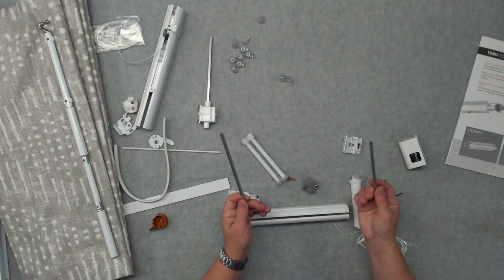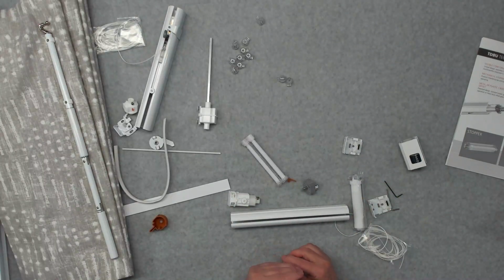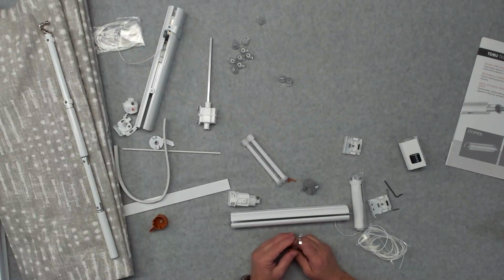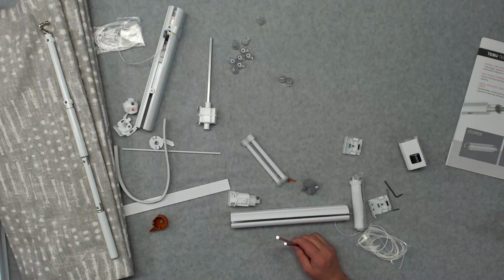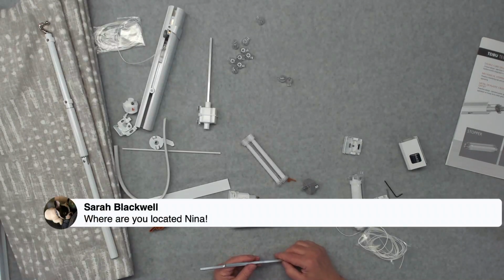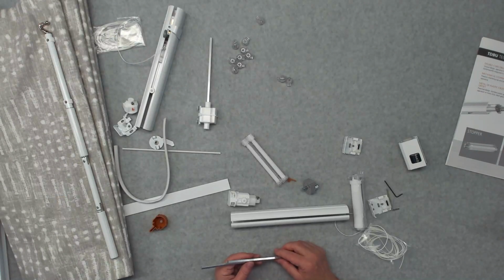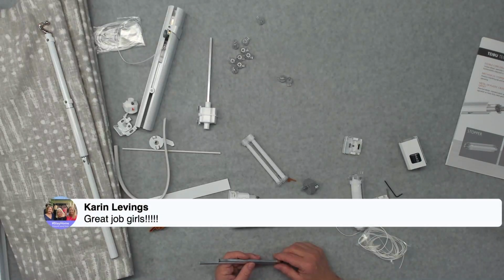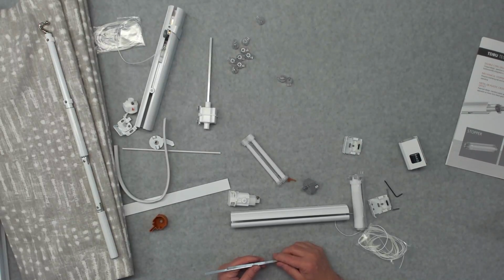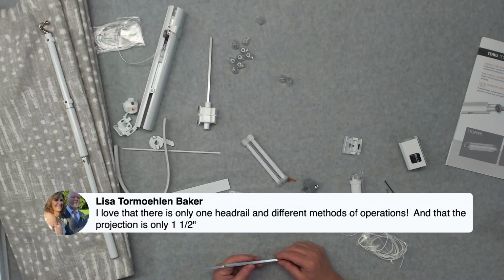We have a question? You have a couple of questions. You tell me when you're ready. Okay, all right. Let me go back a little bit. Sarah wanted to know where you were located, and I answered her that you were in Raleigh. Yes, Raleigh, North Carolina. Asked them to follow you, and then Karen Leving said, "Great job, girls." Thanks, Karen.